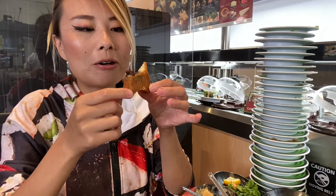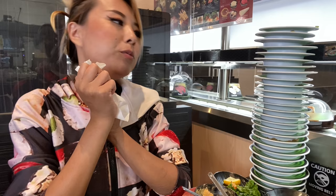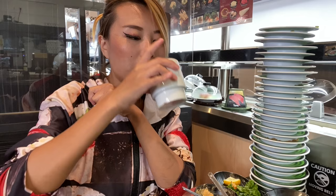This is the last bit. So good. Alright guys, after having those desserts, I am full. The rice settled in. I'm good. So many plates we got.